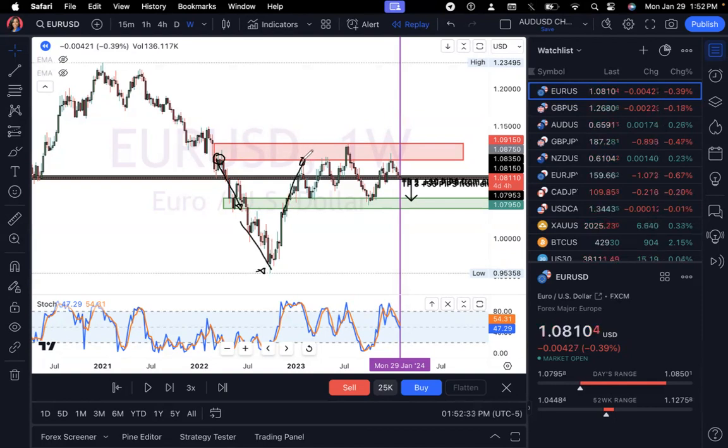It came back up twice. It sold. It came back up a third time. It sold. It came back up a fourth time. It sold. It came back up a fifth time. So my intention in this trade was to catch the momentum of the sell coming back down.